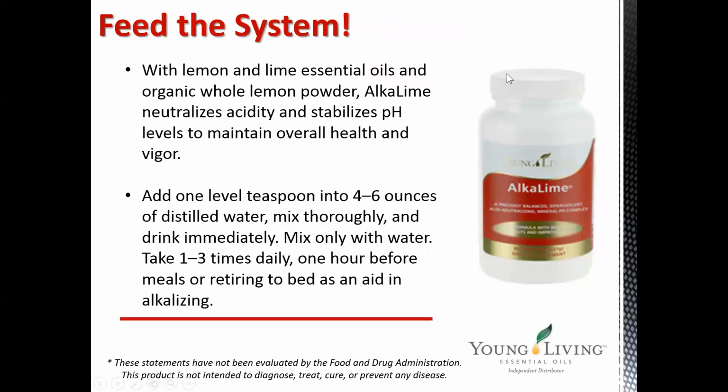Then we're going to talk about Alkaline. This is a lemon lime essential oil enhanced whole lemon powder. Alkaline neutralizes acidity and stabilizes the pH levels to maintain overall health and vigor.